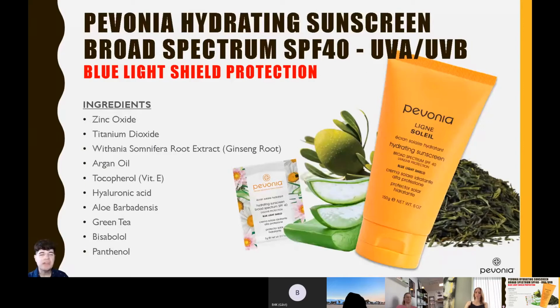So what other ingredients are found in this formulation? Well, we have recovering and repairing ingredients that are important. We have argan oil, we have vitamin E, we have hyaluronic acid, very important for moisture. We have aloe barbadensis, which is of course aloe, very good in healing. We have green tea, a wonderful antioxidant. We have bisabolol, which is an extract from chamomile, which also helps to soothe and calm the skin. And we have panthenol, which is a derivative of vitamin B, and that is very, very good to also prevent discomfort on the skin.